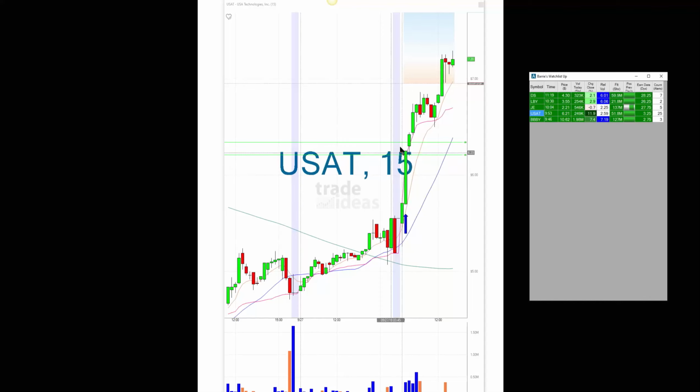This turned out to be a great trade, especially if you didn't get knocked out like I did right there and were able to hold on, because the original alert was at 6.21. I'm not saying you could have held all throughout without taking anything off, but there's over a $1 move on a $6 stock. That's extremely good.